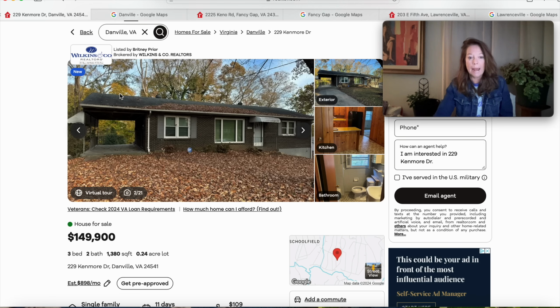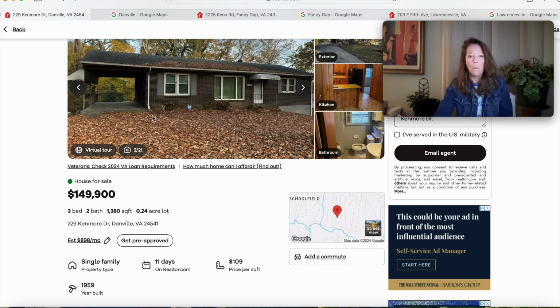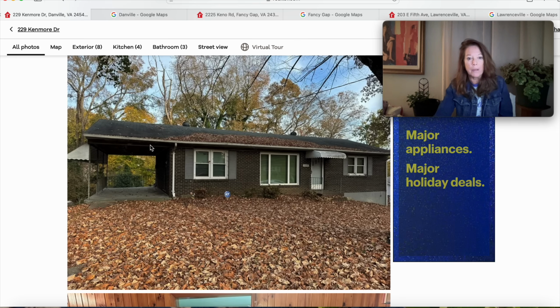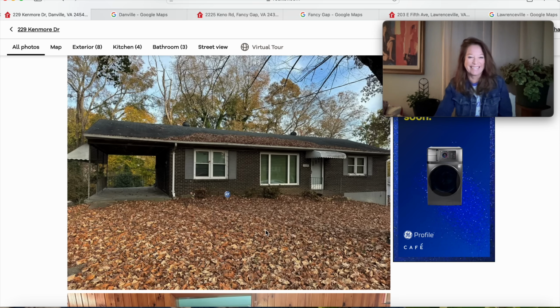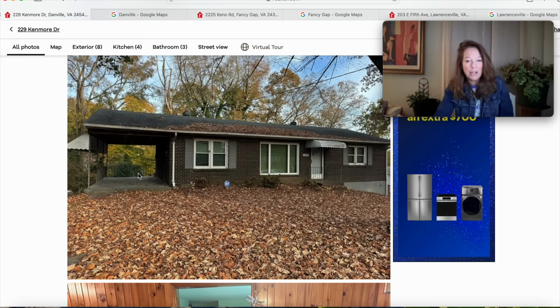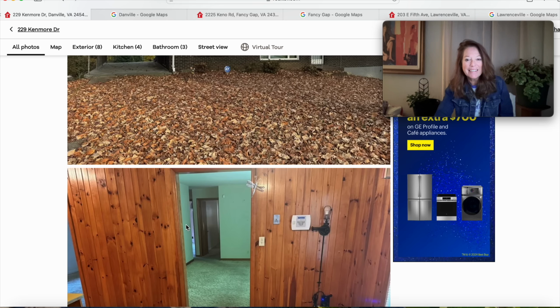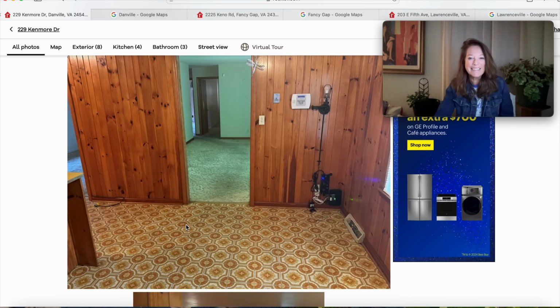This house is $149,900. It's 3 bedrooms and 2 bathrooms with 1,380 square feet on a quarter of an acre. It's been on the market for 11 days and it was built in 1959. What are we getting for this price? A nice dark brick ranch with a shingle roof. It does have a covered front entry. Looks like it's a raised ranch. Look at all those leaves we get to rake. We have a little area over here that looks like it may be a carport. Very nice. Knotty pine paneling, vinyl flooring. This is the 50s.